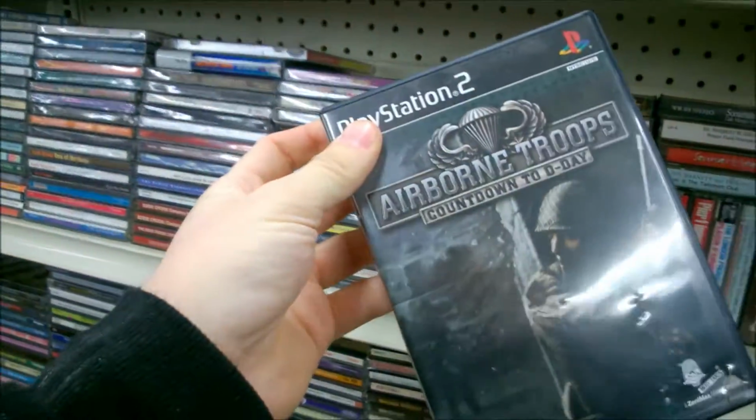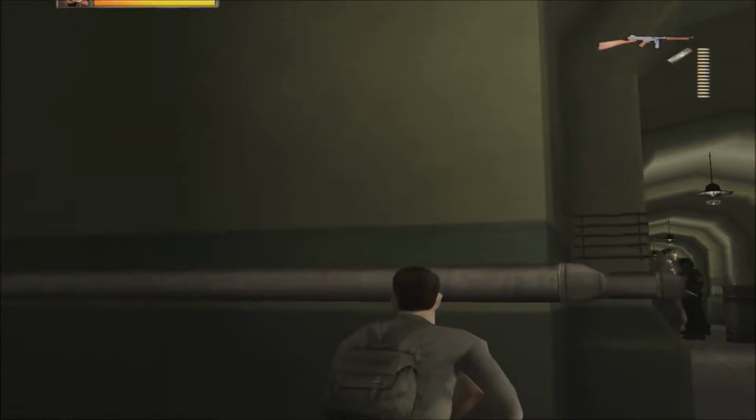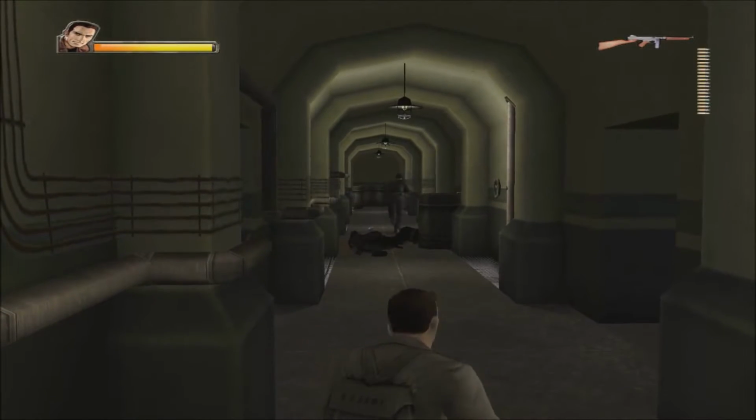Including Airborne Troops: Countdown to D-Day. Pretty interesting to come across this, since I think it's a fairly uncommon, maybe even rare title. If I recall, the game wasn't even that bad either. I'm sure someone will buy it.